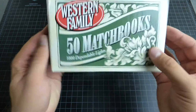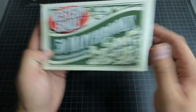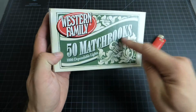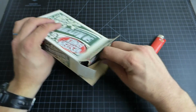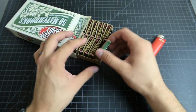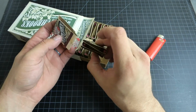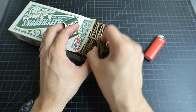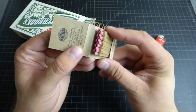This whole thing right here, 50 matchbooks with 20 lights apiece, is $2. So I got this locally for $2. This comes with 50 matchbooks. I think these are going to be an awesome deal sweetener because you can just throw in a couple of these, say 4 or 5 of them, with somebody who's on the fence. They've got all of these lights in here that they can use.